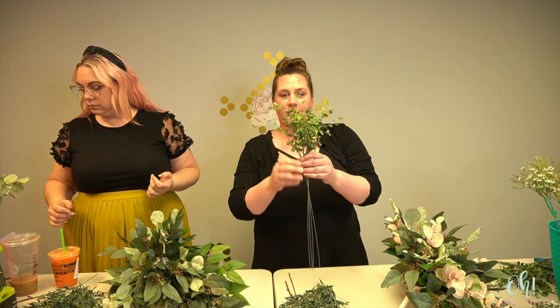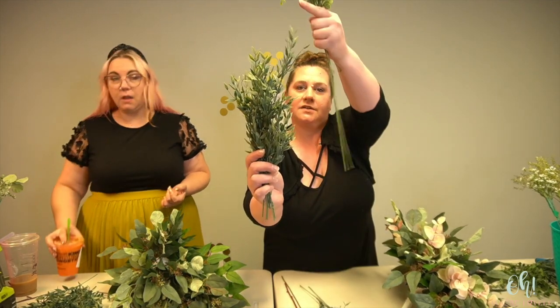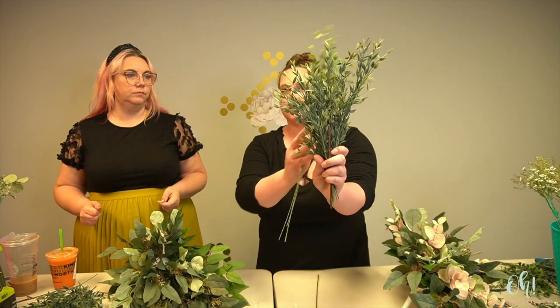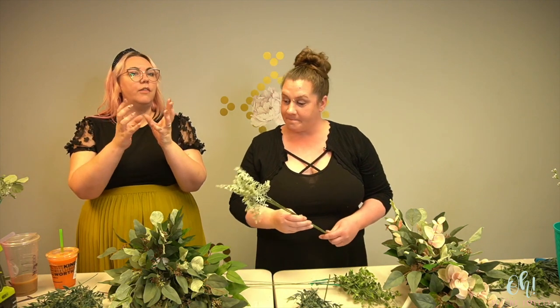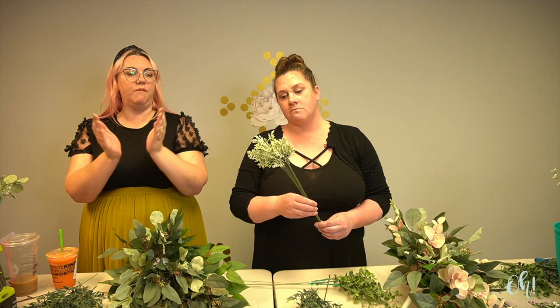We have our Angel Vine, so this is more of an angled texture. And this is more of a round texture. You can see the difference in greens. This is a little bit darker. This is more of the medium tones. And then the last one is our Dusty Miller tips. The other ones are not going to have these holes in it. It's the same shape, but very dense.